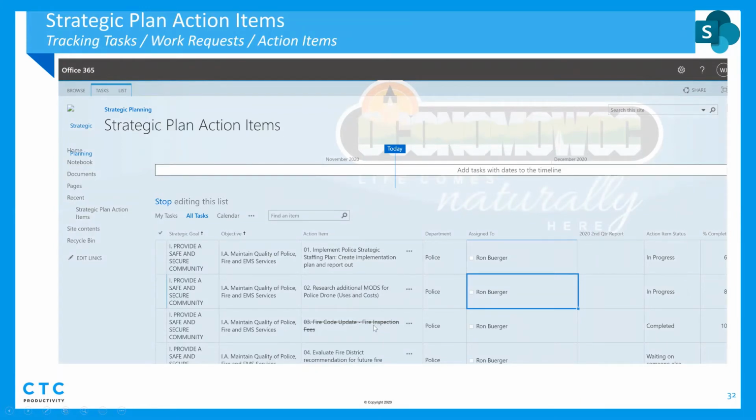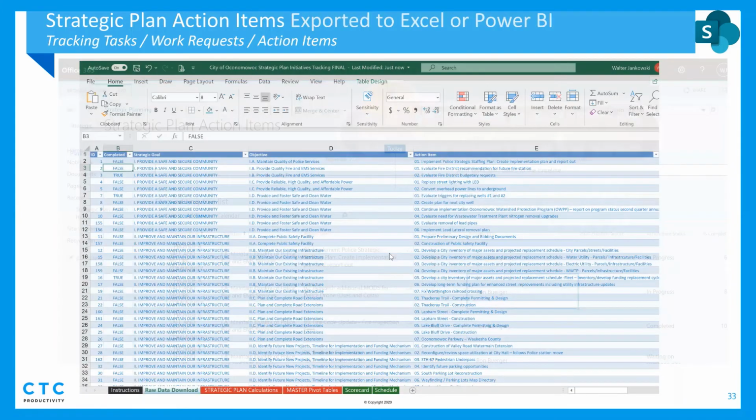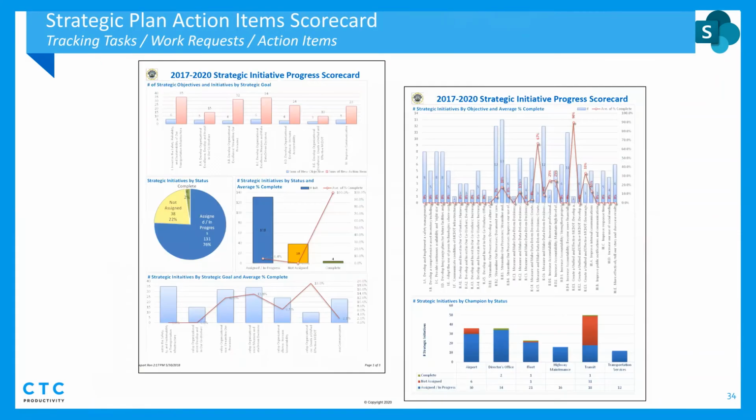Now, what's really cool is you can export this list to Excel, and this is what it looks like. It's linked to Excel, and then you can do calculations and the like, and what you get is a poor man's scorecard. You can develop these scorecards in Excel, and it basically says what percent complete am I by department, by goal, by objective, by whatever you want, and doing all the graphics. Extremely powerful tool to track progress, etc.